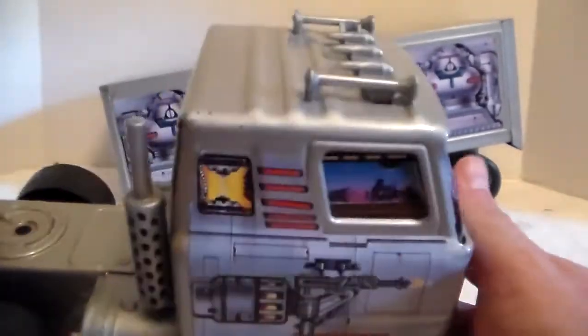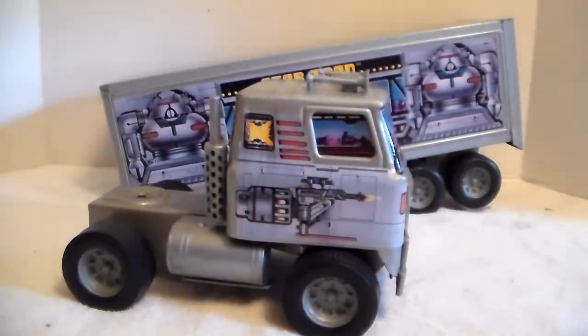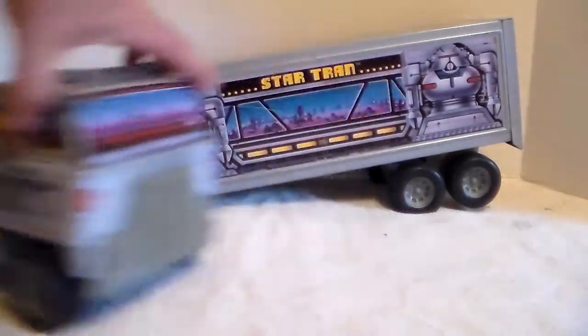It's not broken up. Now, I haven't really gone online to see if I could find much information about this truck. Because you know, it was one of those buys that I wanted it, but I didn't need it. But it was in too good a shape and a good price to pass up.